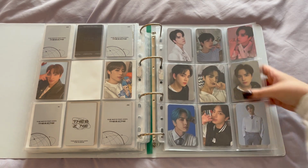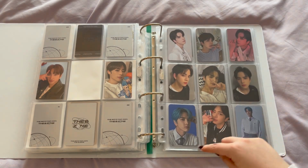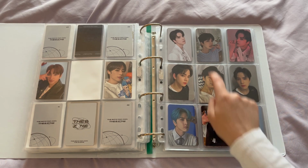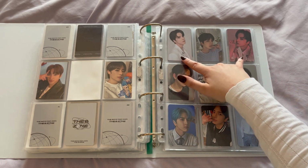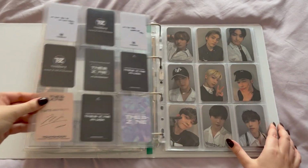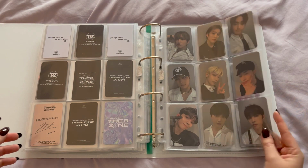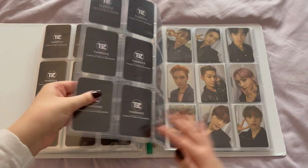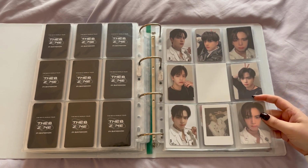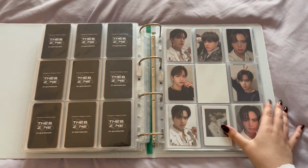But yeah, all the different countries. So I think these are the UK and these are the US, and then this is Bangkok. These two are the kiosk PCs from Korea, and these are the Japan ones. And then the rest of the member sets for the Europe set 1, Europe set 2, and Bangkok. And then there's the B Zone in Seoul merch.